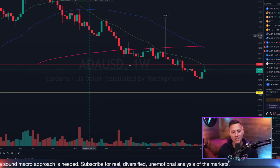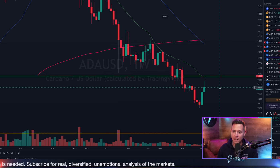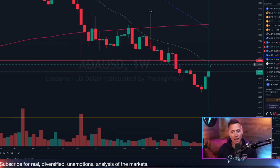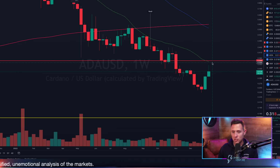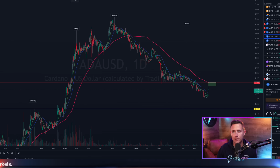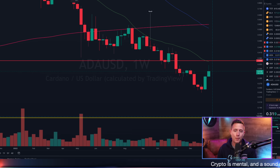This is ADA on the weekly chart, and that's not the weekly candle you want to see. I mean, we still have 6 days left, but that wick on that weekly, not what we want to see. And I just want to throw this out there again. I say warning a lot and caution a lot because we get these moves on ADA, and kind of here it is on the 6-hour chart. Check it out. Looks nice. 40% plus gains. We get these moves, but there's been no bullish confirmation.